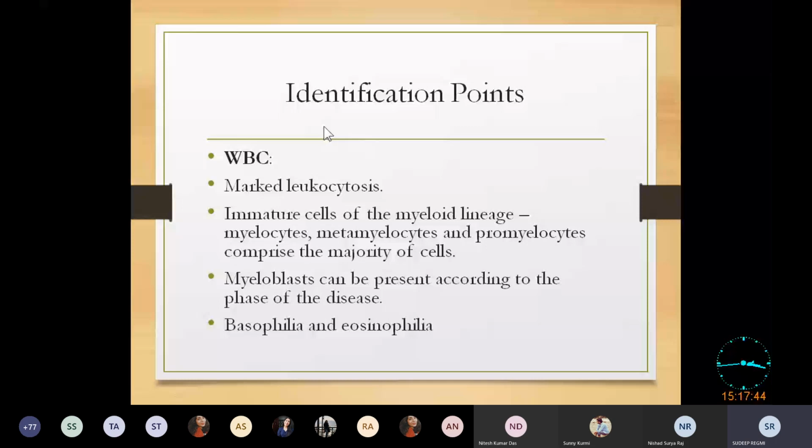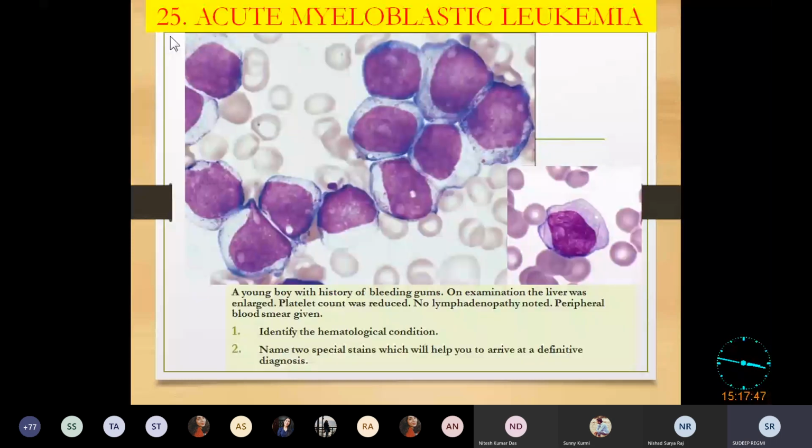So, slide number 25. Anyone? Try to describe this. Peripheral smear showing large immature blast cells. Blast. Very good, very good. These are blast cells. What else? Will you try to describe the blast? How are the blasts seen?